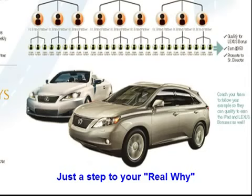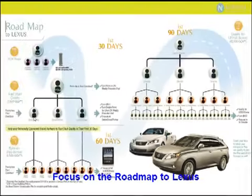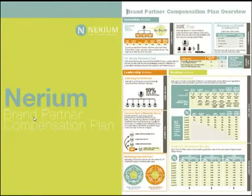So it's a very quick process. We're going to go through that. We're going to focus on the roadmap to Lexus. But as I go through the whole thing, I'm also going to be showing you some of the detail of the plan. And of course there's a whole plan brochure. The back of it there's a one-page summary. So I'm going to take some of these one-page summary things and show them where they show up in the plan and how you can achieve those as you're stepping through going to Lexus.